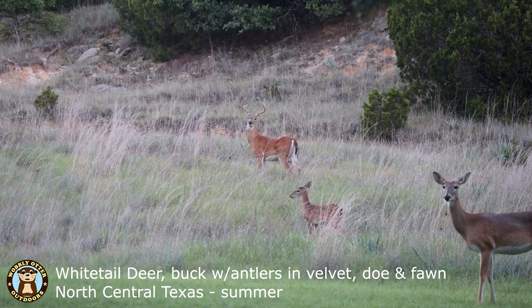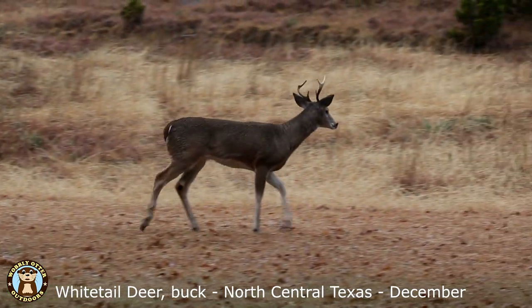In summer, white-tailed deer are reddish in color. In winter, their fur is gray.